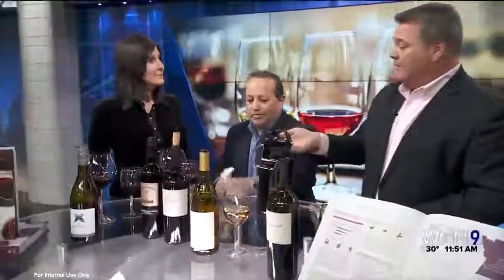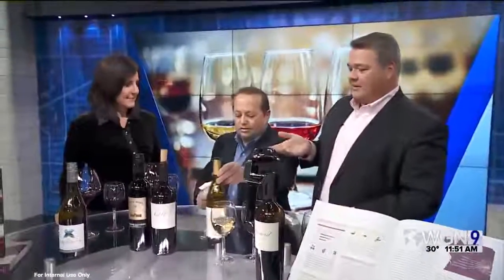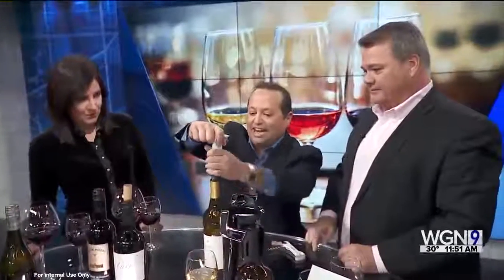If you want to save wine for a few days, we have something called a VacuVan. It costs about $10 on Amazon or Barnes & Noble, any place. Basically, all it is is a rubber stopper with some holes in the top. I take this VacuVan, and this is the Skyfall Chardonnay from Washington State. All I'm going to do is give it a few pumps until you hear that clicking. You know that you've actually sucked out the air and displaced it, and now you have a neutral environment.